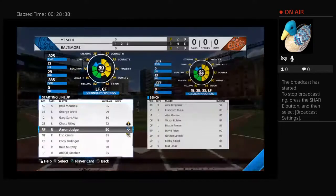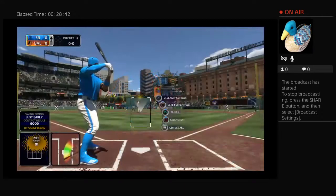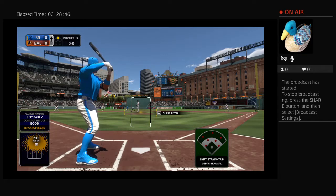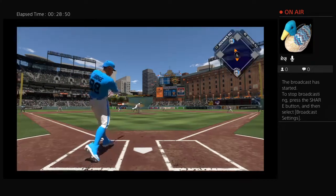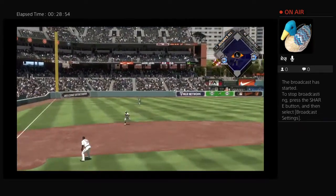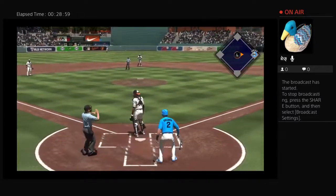Coming to the plate now, Aaron Judge. And he could give his guys an early lead if he can come through here. Alex Bregman will come on now and pinch run here. Number 2. First pitch on its way. Drilled to the left side. And that's through into left, a base hit. The throw home. And not in time as the run scores.